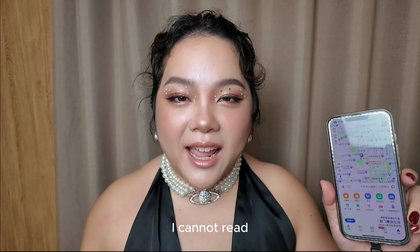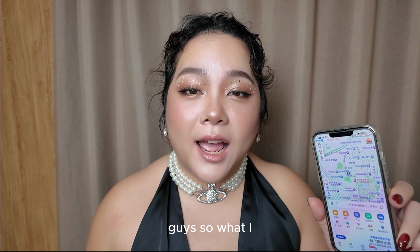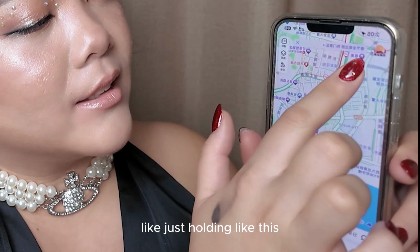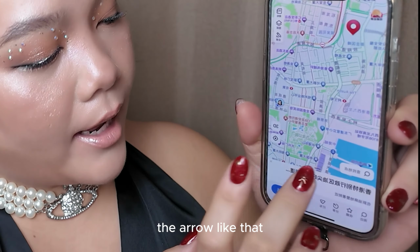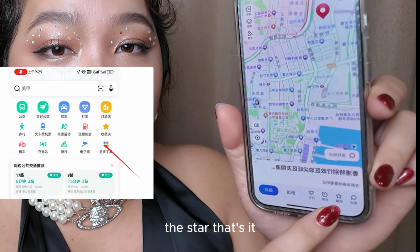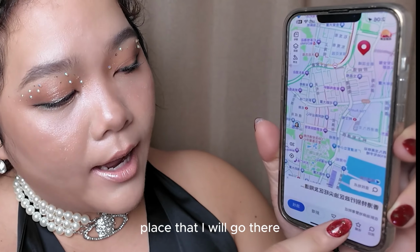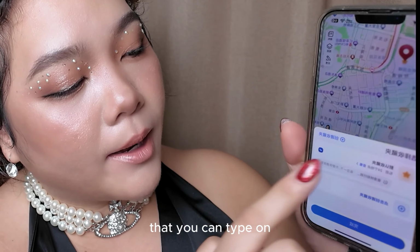I cannot read any Chinese and there is no English version, guys. So what I personally do is just put the pinpoint, hold like this, and there will be an arrow like that, and I put on the star. That's it. I just mark the place that I will go. And when you put the star, there will be some description here that you can type in.